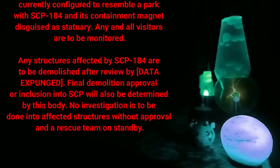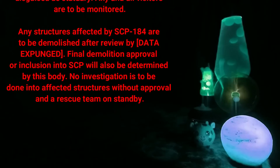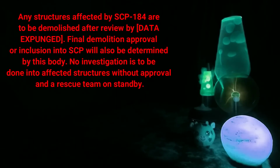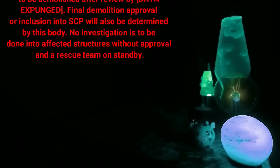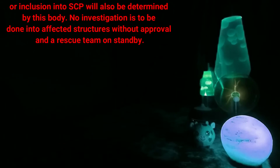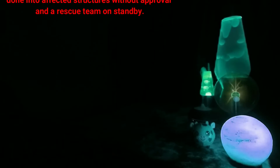Any structures affected by SCP-184 are to be demolished after review by [data expunged]. Final demolition approval or inclusion into SCP will also be determined by this body. No investigation is to be done into affected structures without approval and a rescue team on standby.